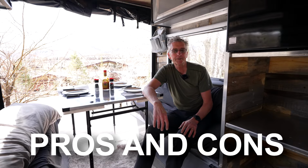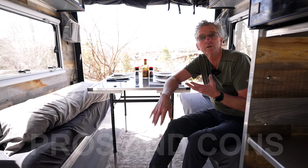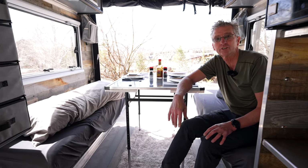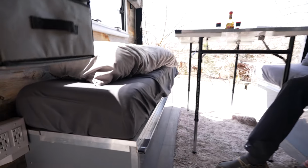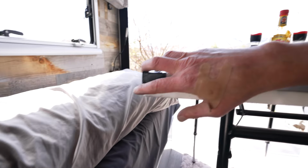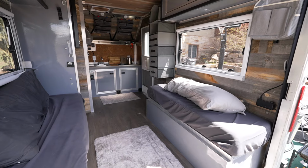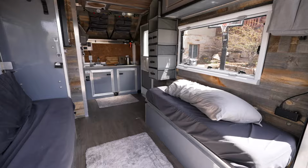So one of the things that's a little annoying with the trailer, honestly, and it's due to the aluminum structures, is there are just a lot of sharp corners. You can see that we put these pads up on the upper cabinets, and I've kind of tried to round off some of these corners just with tape and everything. It's one of the few things that you just got to be a little bit careful with or be mindful of.